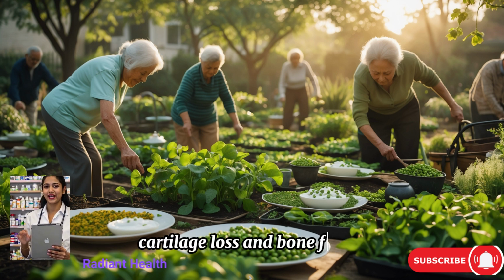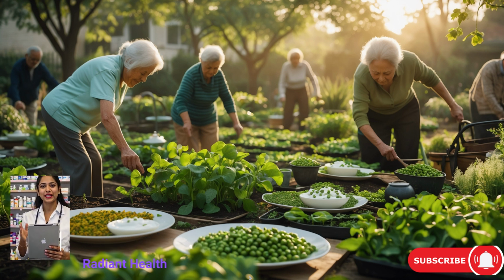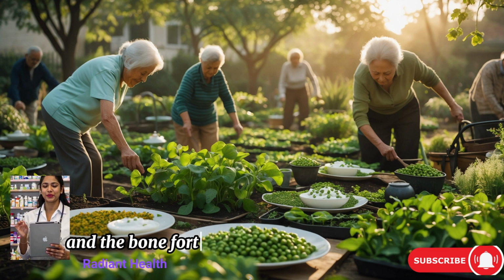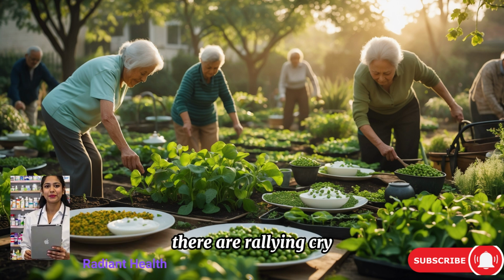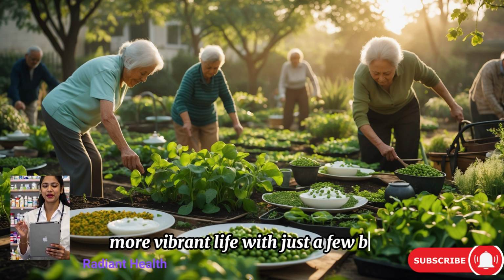Cartilage loss and bone frailty, impacting 20% of seniors with arthritis, can be slowed with the collagen-building vitamin C in peas and the bone-fortifying calcium in black beans. These statistics aren't meant to alarm you. They're a rallying cry, showing how close you are to a stronger, more vibrant life with just a few bites.